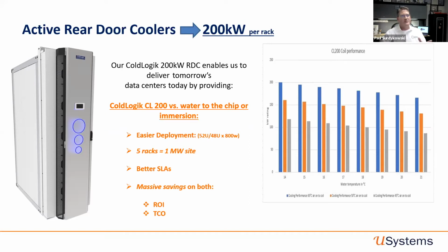This is a great solution where basically it's an easy deployment, a 52U rack, 48U, 800 wide. It's got massive savings on both the ROI and your total cost of ownership. It's got very easy and better SLAs compared to the marketplace in this high density cooling. And basically look at it, 5 racks being 800 wide, you have a 1 megawatt site. So it's one of our new products. We're very proud of it. And not that everyone needs 200 kilowatts per rack, but it is available.